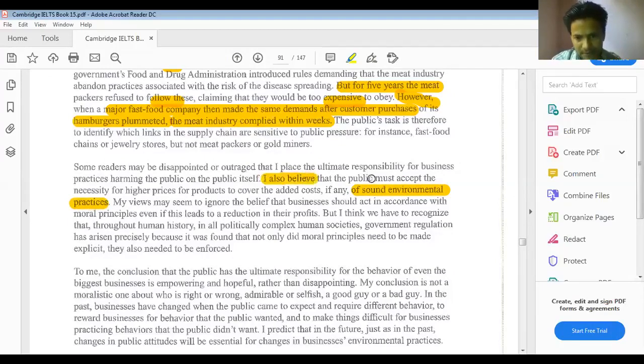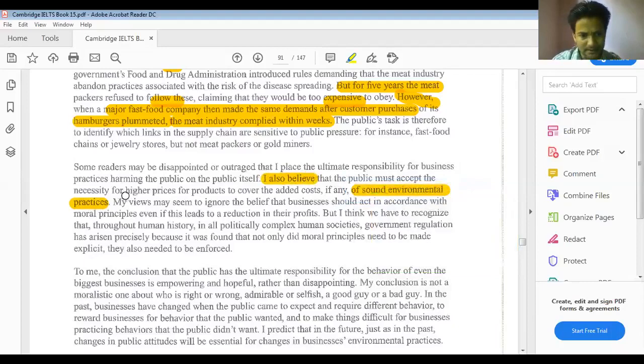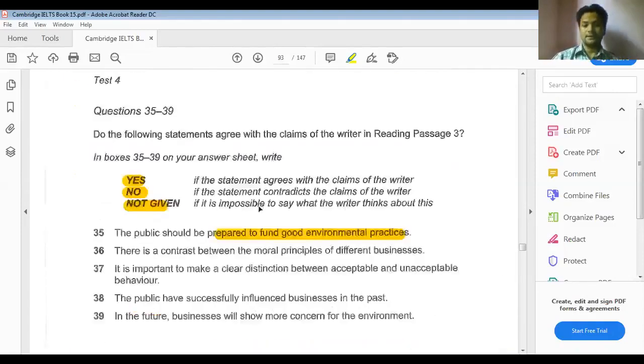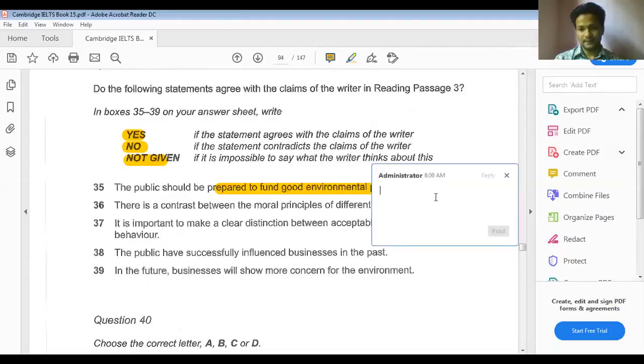I also believe that the public must accept the necessity for higher prices for products to cover the added cost, if any, of sound environment practices. They should be ready then. They must accept. They should be ready. Yes, the answer for question number 35 is yes. It exactly says the same. Yes, the answer is yes.